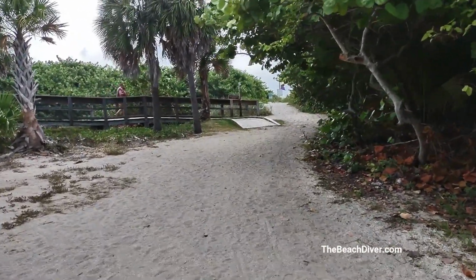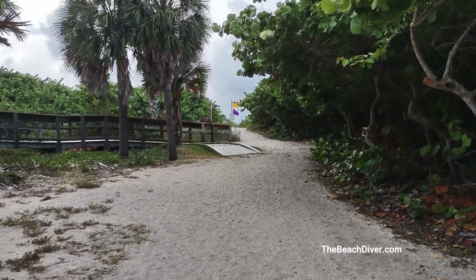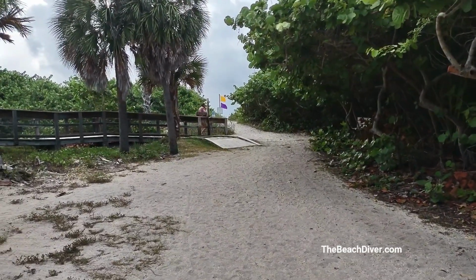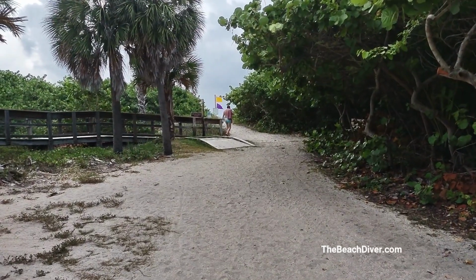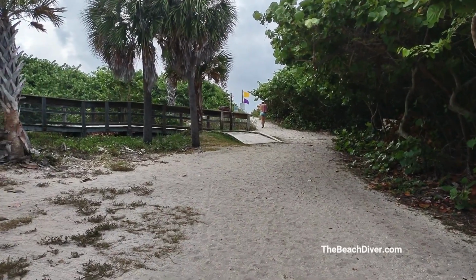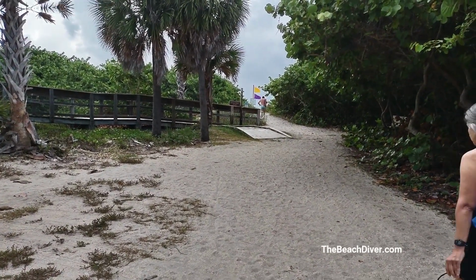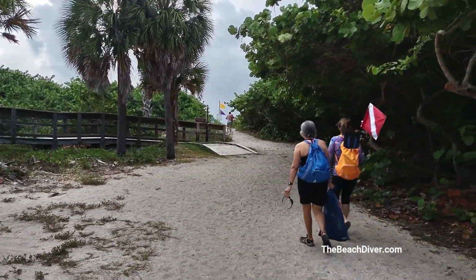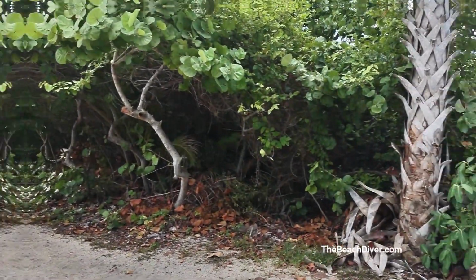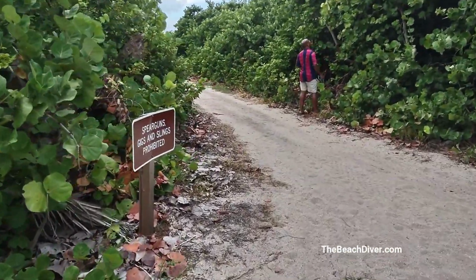Today you can see they've got a yellow flag and a purple flag. The purple flag talks about harmful marine life, which would be like jellyfish today, so not a big deal. Yellow flag meaning caution. There's some wind in the area. The storms that will be passing through will give a little bit of rough surf, but we're not going that way today. We're heading down the service trail here, and we're going to head to the south.